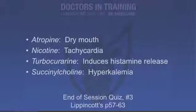Next question. Match the drug to the adverse effects. So, atropine can cause dry mouth. Nicotine causes tachycardia. Tubocurarine induces histamine release.